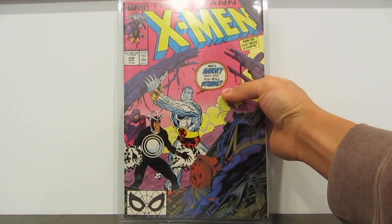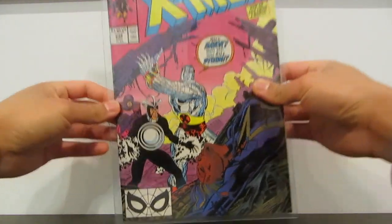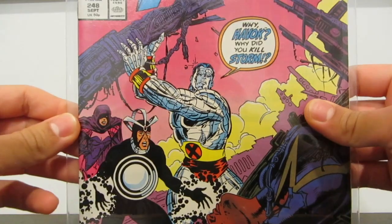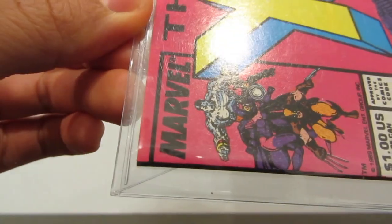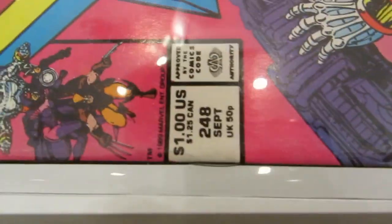Found X-Men 248 in this little Mylar thing. I already have a lot of copies of these, but this is sharp as hell. For a buck. First Jim Lee artwork on X-Men. Super sharp.